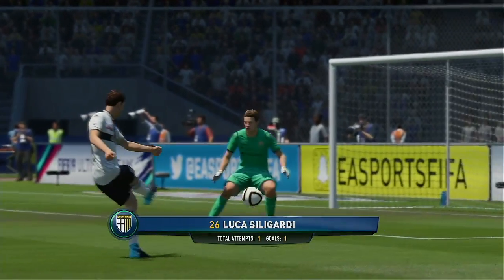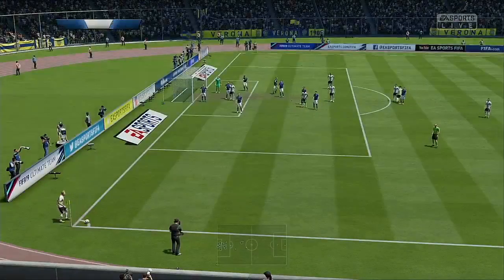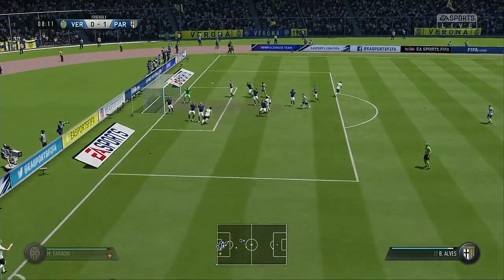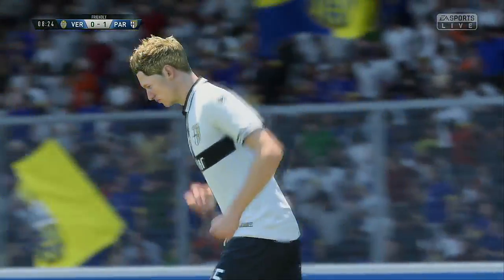Wow, that was a proper strike. He's hammered it home and he's flown into the right-hand side of the goal. And in it goes. Well, when you get a corner, you need to do better than that. And it's a goal kick. Poor delivery.